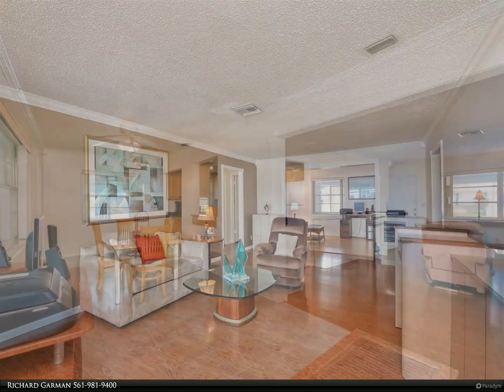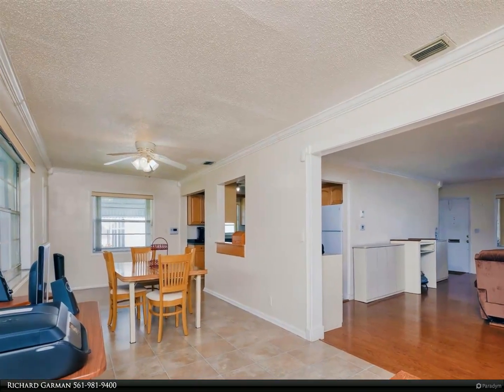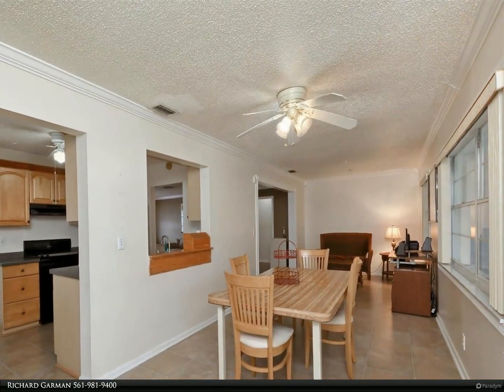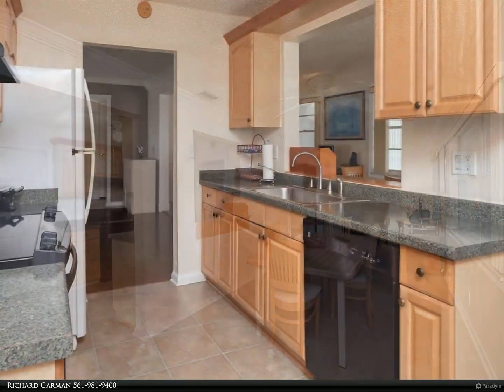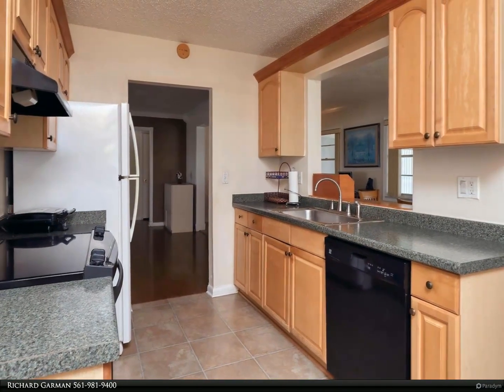This Edgewood model features water views from main bedroom, dining room, family room, and sunroom. The beautiful large Florida room has impact windows and is ideal for entertaining. The air-conditioned Florida room effectively adds 300 square feet of living space. There are impact windows in main bedroom and bathroom as well.